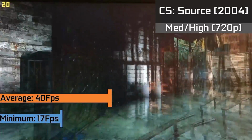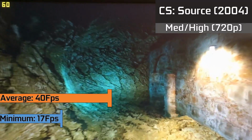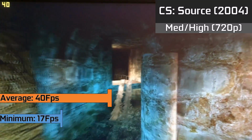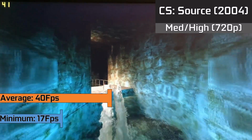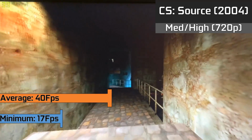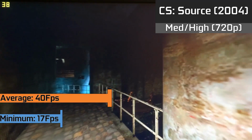Moving on to gaming, we have Counter-Strike: Source with high and medium settings in the 720p resolution. It ran at a nice 40 FPS average in the benchmark and only ever dipped down to 17 FPS in the most intensive parts. In game you'd likely see well over 60 FPS, as the game's benchmark is very intensive compared to a standard Counter-Strike game.